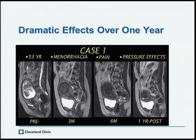And these are just a few images of an MRI of a 53-year-old who had presented with heavy bleeding, pain, and pressure. And we can see the pre-MRI showing a fibroid almost to the patient's umbilicus, and at 3, 6, and 1 year later, we can see dramatic improvement in the size of this fibroid. And this is very, very typical.